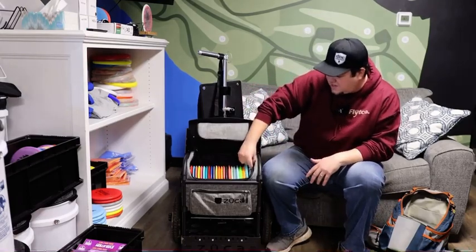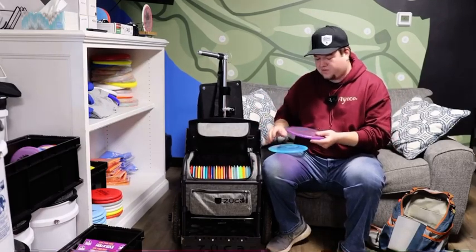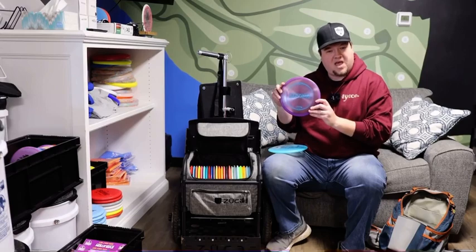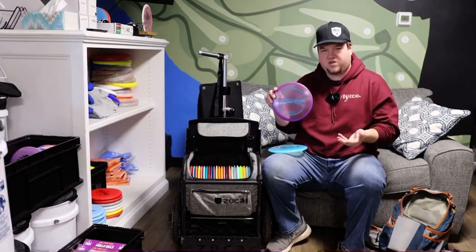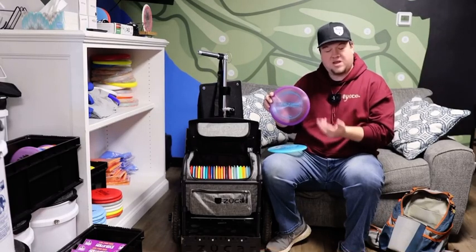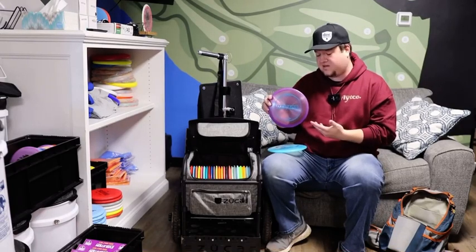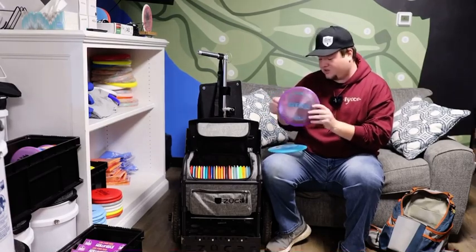And then last but not least, got my understable side of the approach game. Got two I'll be working with through here. One that's been a mainstay in my bag has been the Discraft Meteor. A little bit more understable. This is for one of those where I know I need something to absolutely turn over without question. The Meteor has definitely been doing that since the day I picked it up. So for those backhand turnover approaches, this thing is definitely an essential in my bag.